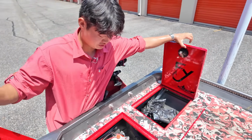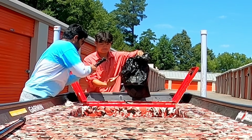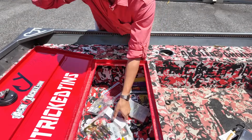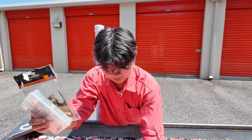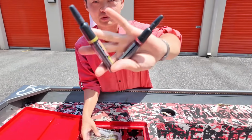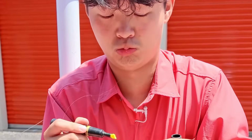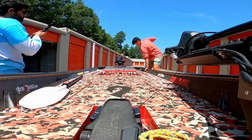Opening up these hatches, we have a MillerTech battery, trash bag for all our trash. As Vanille showed you guys earlier, we got everything ranging from baits to hard baits to these like Spike It Dip and Glows. These are like Sharpies, but you put them on baits and they smell really, really bad. Fishing line, let's go. I'm gonna hop on here.